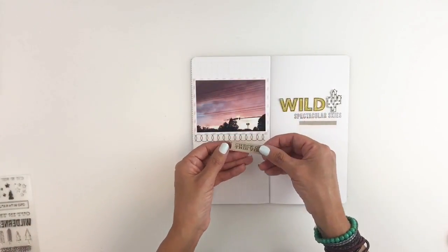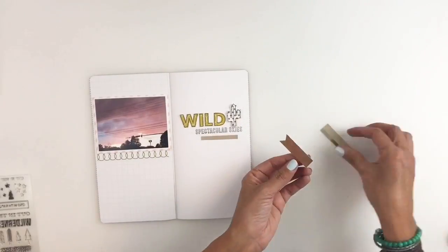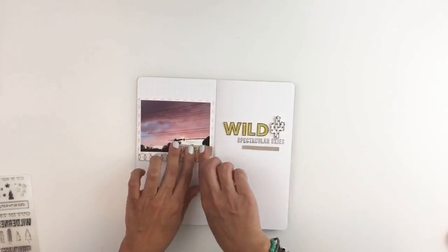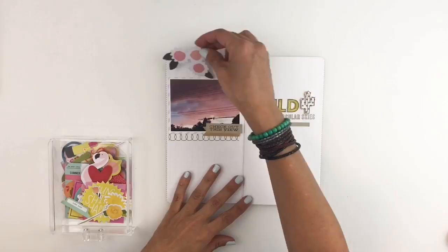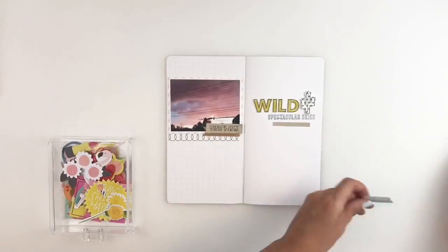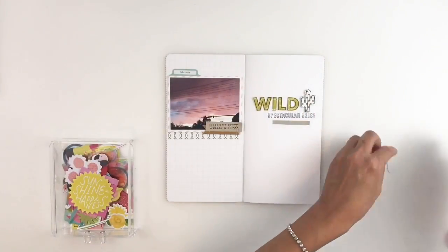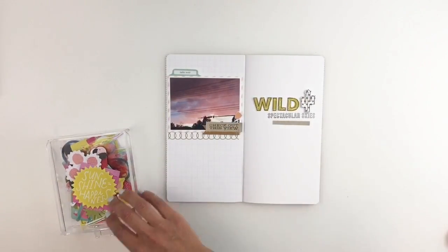But this is where I'm going through my stash to find that pink metallic label, and I'm just going to stick them together and staple them together and then add them right next to my picture. I do want to add a little bit of embellishments, so I'm going through my stash and I found this mint label that I really thought worked nicely with the pink in my picture. So I stick that down, and then I found this teeny tiny flower which I will be adding right next to my little cluster where I stamped out "check out this view."